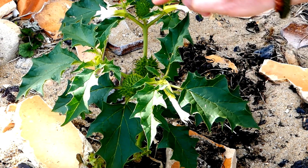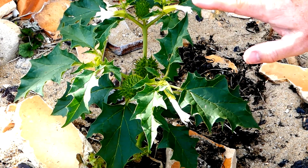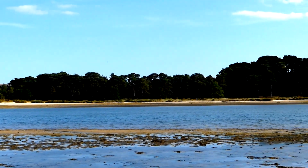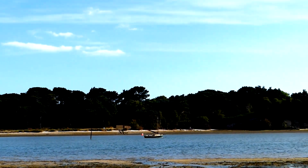I think the only thing it's useful for is the nice white flowers. I don't think it's got any other use, but I'm glad I've seen it. I'm pretty much at the westerly point, and just for reference, this is Brownsea Island.